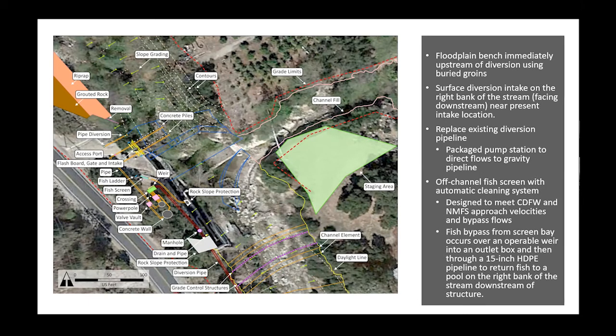Other elements outside the stream, especially any riparian, you know, Ed had mentioned needing to look more at the need for veg removal as part of this. That would be covered within the lake and stream bed.